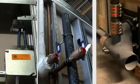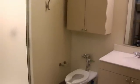You have a single point connection. You hook the electrical, you hook the water, you hook the vent up, you hook the mechanical, any mechanical services, and you turn the switch on and you have a bathroom.